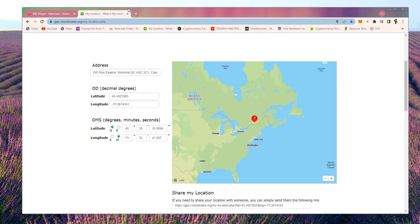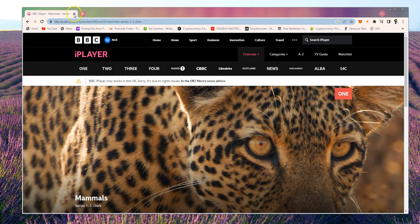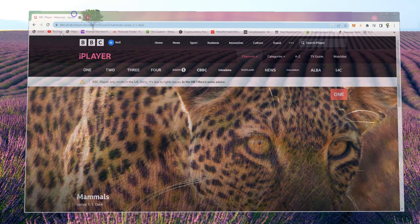It's part of the TCP/IP protocol, and you're stuck with that. Really, you can't honestly change it. You can change it to a different IP address sometimes, but it'll always be registered to the same country. So how do we get around it? How do we get around this block? How can we watch BBC iPlayer in Canada? Well, it's actually quite simple. Let me just close this down and I'll show you how it's done.